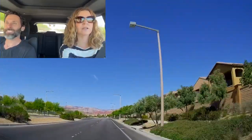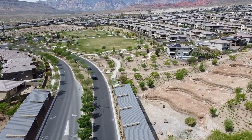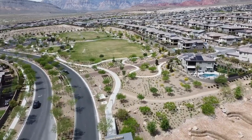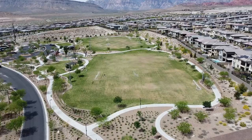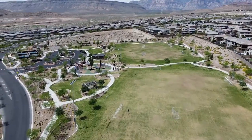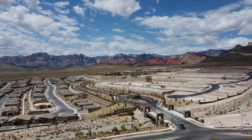Today, we are going to be doing a neighborhood drive-through tour of Stonebridge, which is a village in Summerlin. It is a newer village and is located off of Charleston and Sky Vista Drive. To get there, you can go off the 215, head west on Charleston. It is one of the villages that are closest to Red Rock Canyon, so some of the homes have some beautiful views.